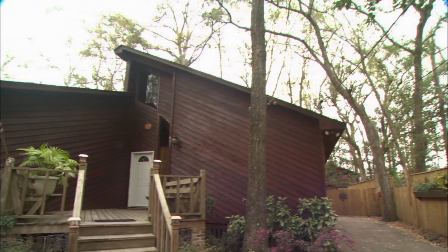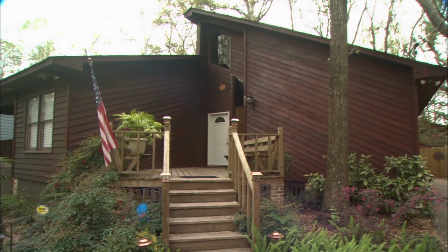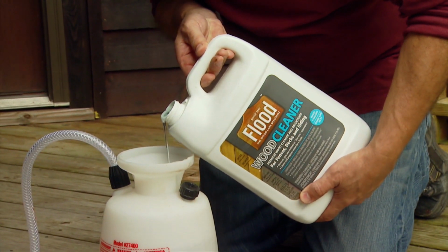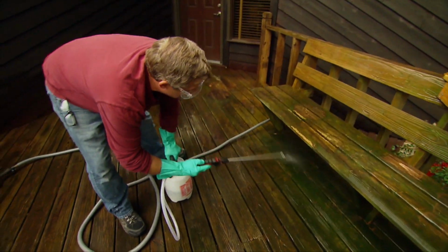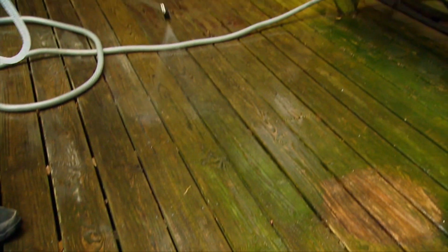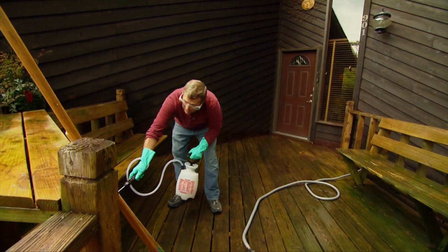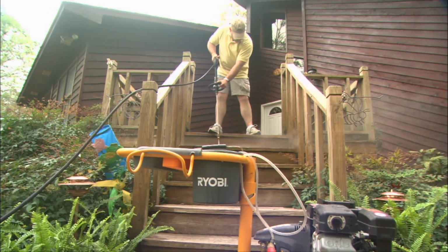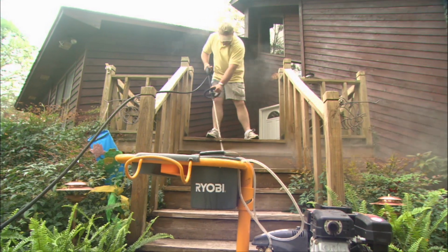People are always asking me, how can I make my old deck look more like a new one? Well, the first step is cleaning away all the grime. Apply a deck cleaning solution or a mild bleach detergent mix to the surface with a pump-up garden sprayer. Within minutes, this will loosen the mildew and dirt that cover the wood. Next, use a pressure washer to blast the crud off of the surface and out of the pores of the wood.